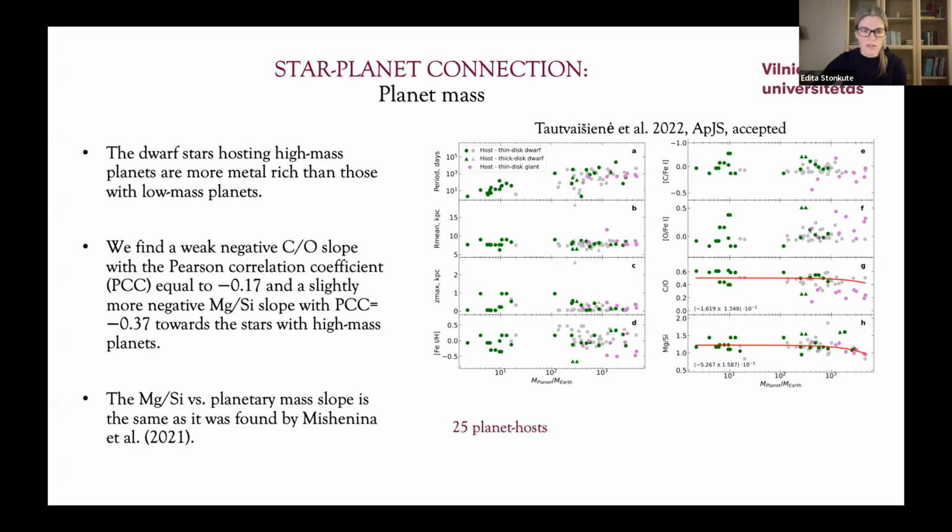And we also have a negative slope of planet mass and magnesium silicon correlation, which is also very interesting. The gray dots are comparison, also planet hosts taken into account from Michelina's work, and our magnesium and silicon correlations and Michelina's agree very well.